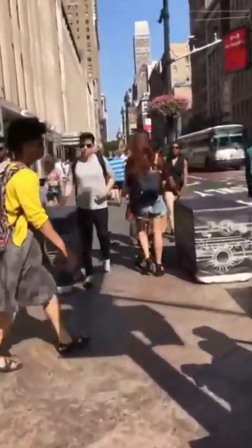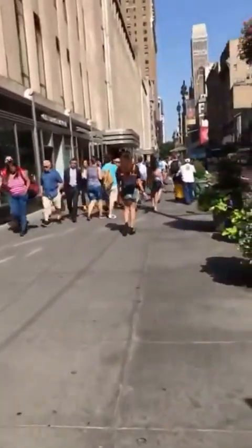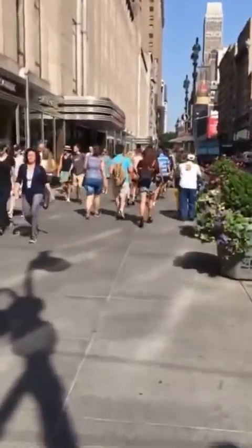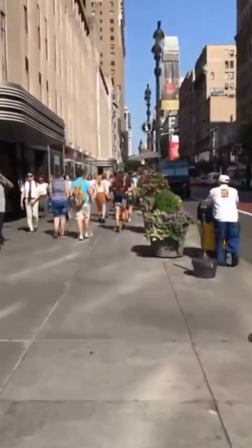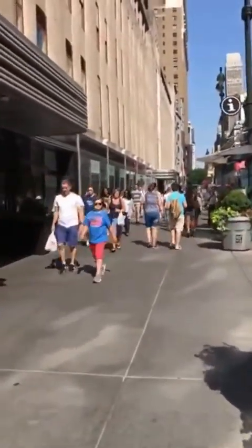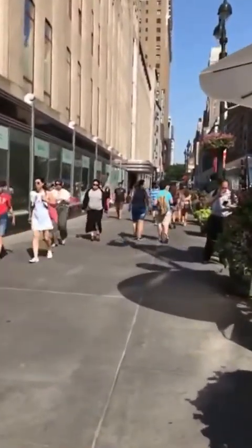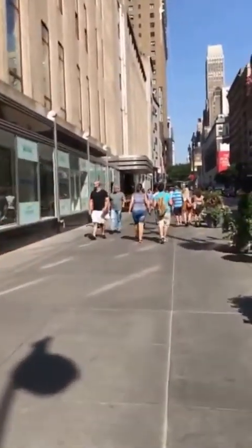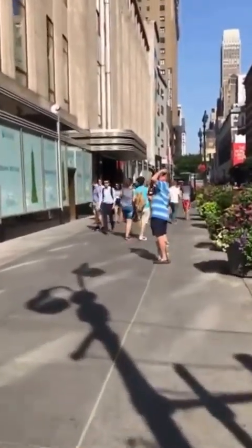Get a better view of the top of the building from Herald Square, where 6th Avenue crosses 34th Street and Broadway. That's at the east end of Macy's. Macy's Herald Square. Very pleasant morning here in Manhattan. Warm, but the humidity is low, and there's a nice north and west breeze blowing right now.